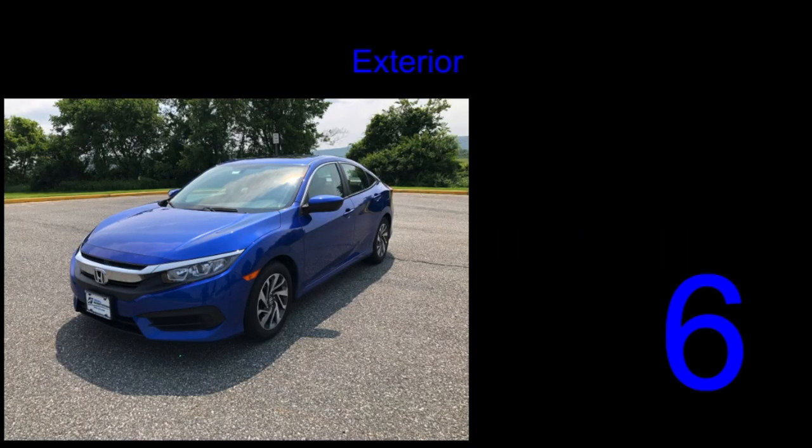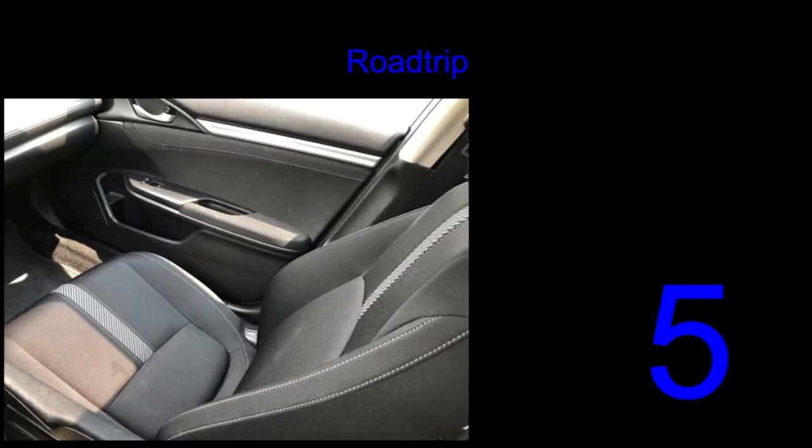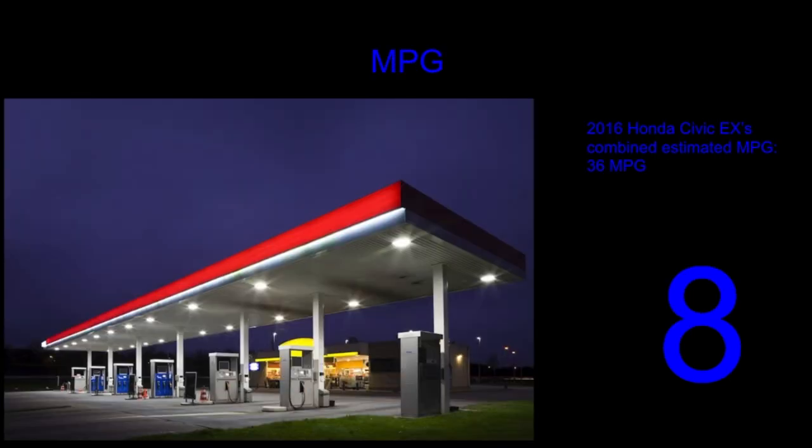Starting with exterior, the Civic is an average-looking sedan, but Honda spruced it up nicely for the 10th generation and earns a 6 out of 10. Interior is rather basic, the screen is a nice integration, but the rest is all your typical plastic and earns a 5 out of 10. Road trip on the Civic is also mediocre. As far as cloth seats, the Civic is comfortable, however it is incomparable to the luscious leather seats of luxury vehicles, earning a decent 5 out of 10.